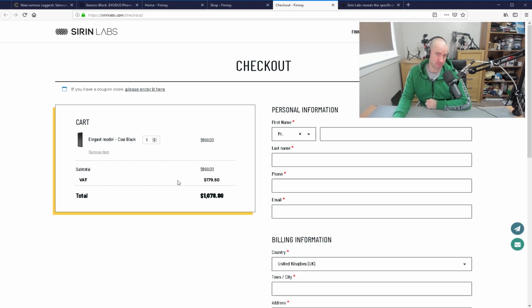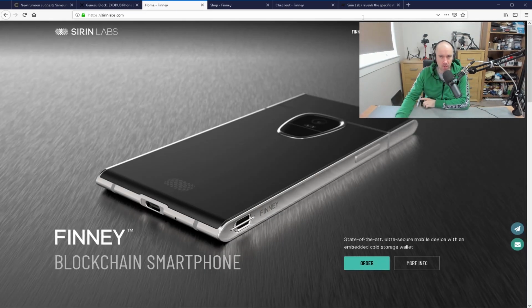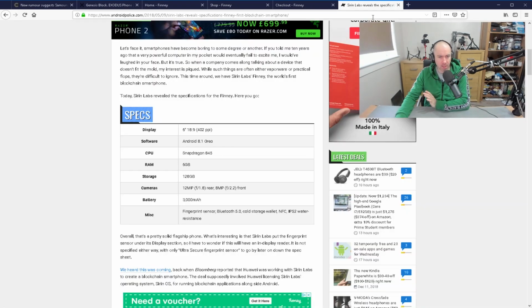This thing ain't cheap. It really isn't cheap. Now, I'm going to show you the phone in a second, but what I will say is that the website really doesn't show you a lot as far as specifications go. So I want to go back to an article from earlier this year, which summarises some of the specs that aren't on the website.